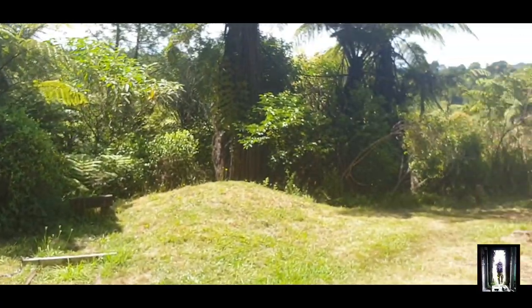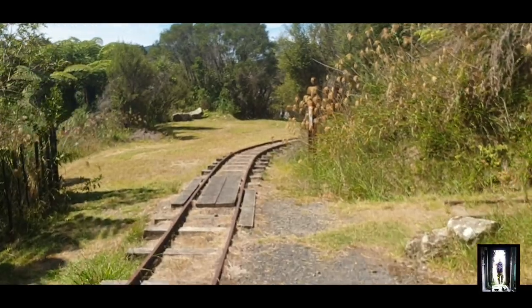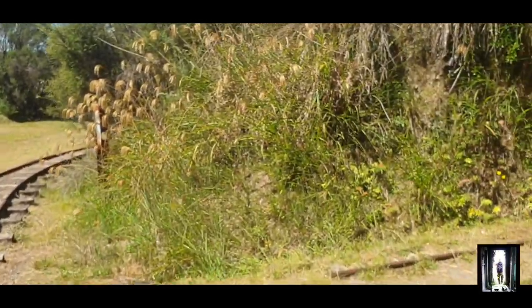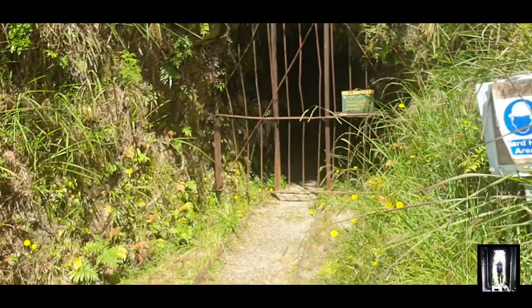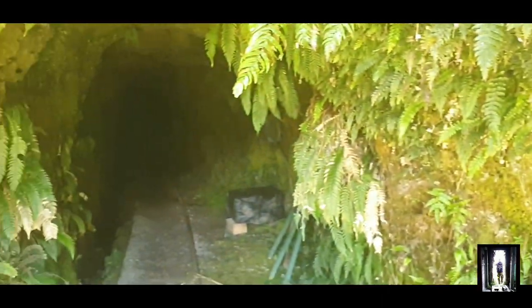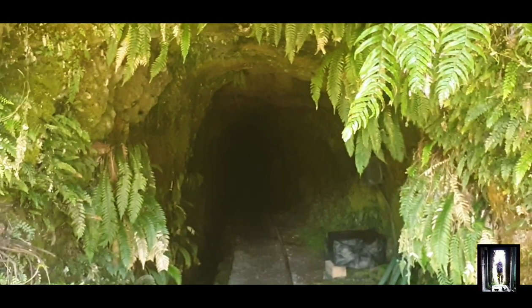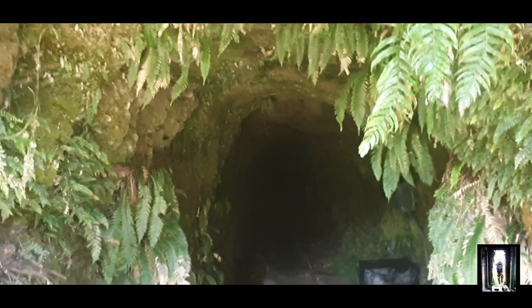We'll take you around here to where the tunnel loops around and exits back out. And there's a hard hat sign and locked up tight. But the gate's almost fallen over. We won't go in there on video. That would just be wrong. This is the other side of the kiln tunnel. Very cool. Okay, moving on.